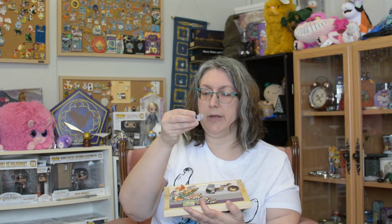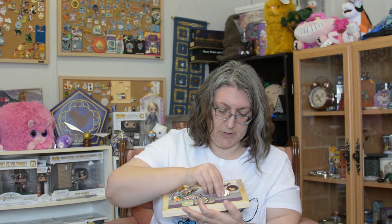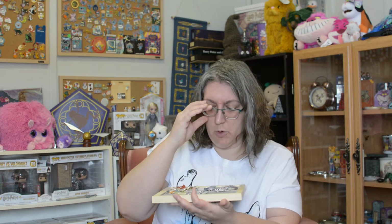Alright, one more that I have here is Yzma as a cat. They have this little set of them, and this is the only one I have. There isn't a whole lot of official Yzma pins. So, Yzma is on here. Now, I do have a couple more on my board up here that I have not taken off.